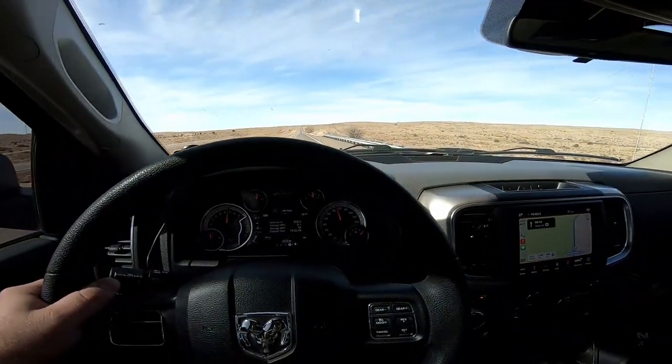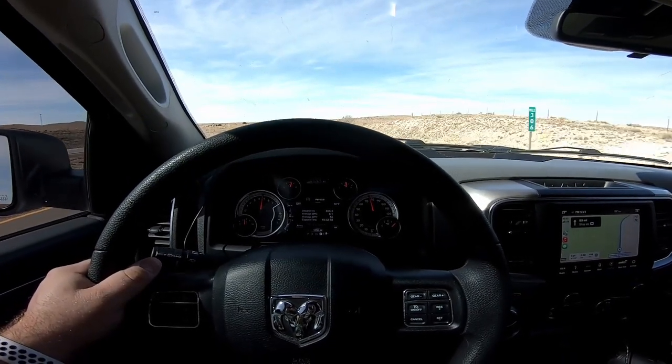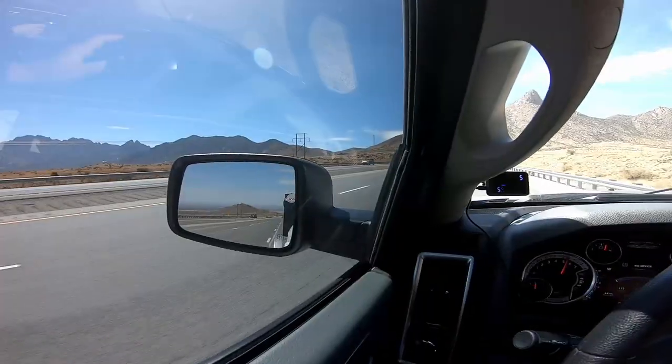But I'll tell you what, guys, besides the gas, and I mean, yeah, it's got to shift more. But it's still pulling these, I'm speeding. It's still pulling these big hills just fine.